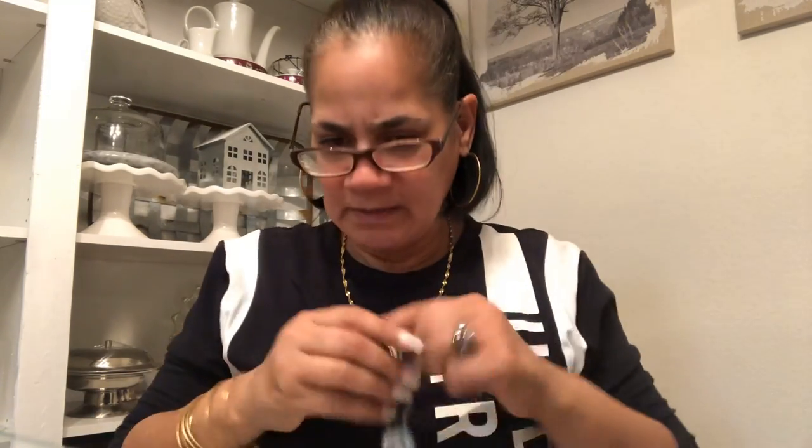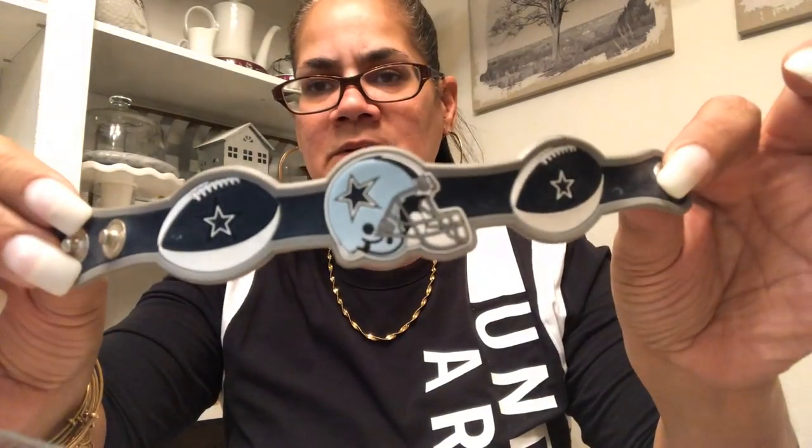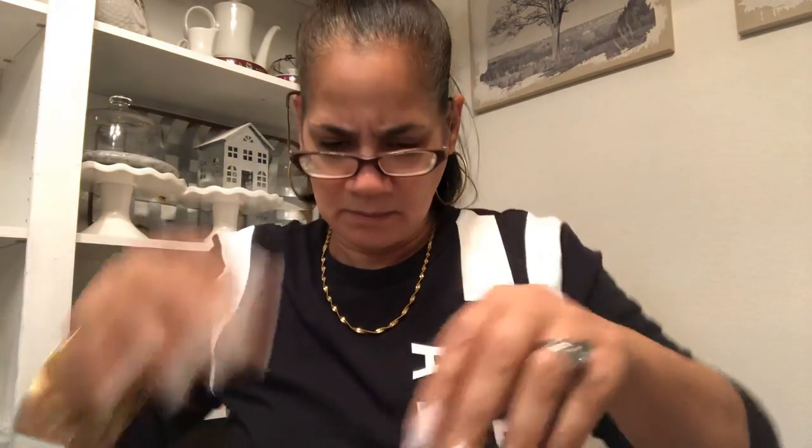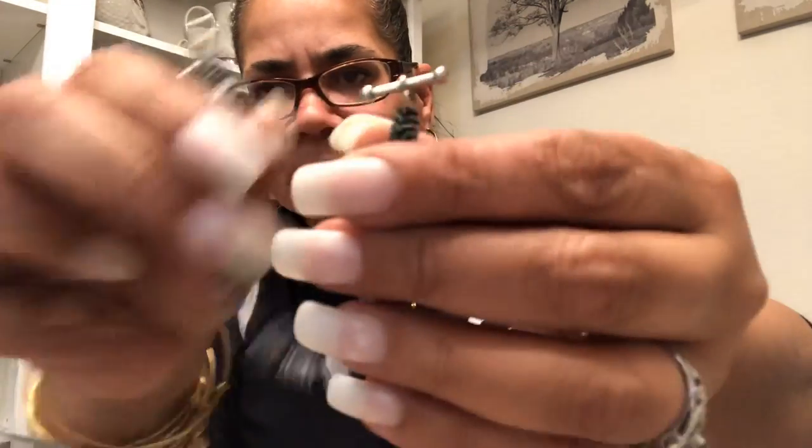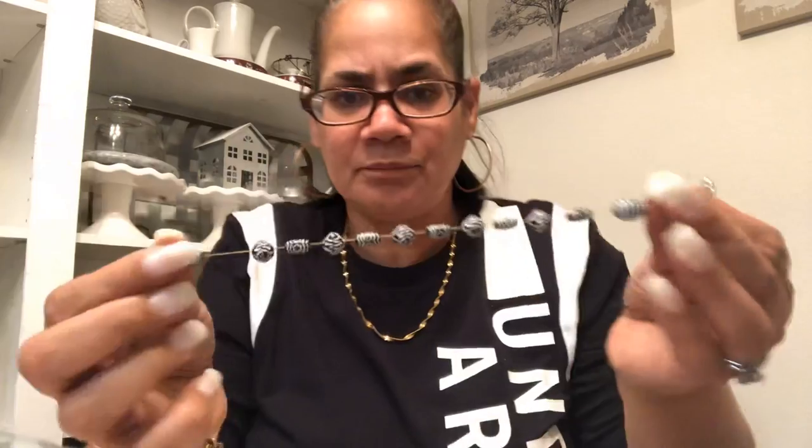Okay, here's another one of those Dallas Cowboy bracelets. That little thing that snaps. Then we have a... I don't know how this hooks because it has two of the same side on. Got two of these on there. But it's a stretchy bracelet. Somebody made a boo-boo with that.